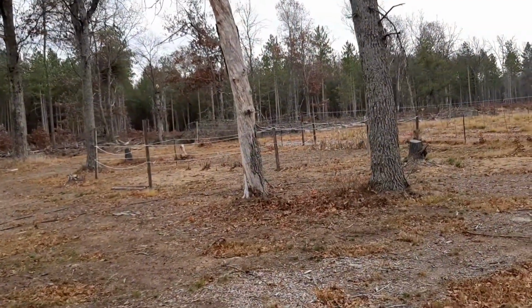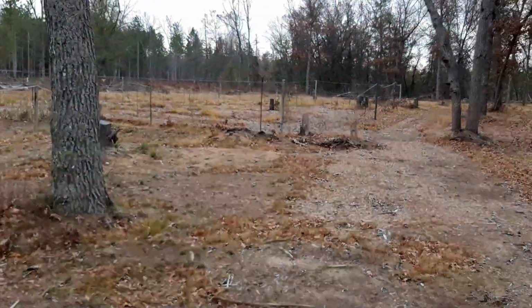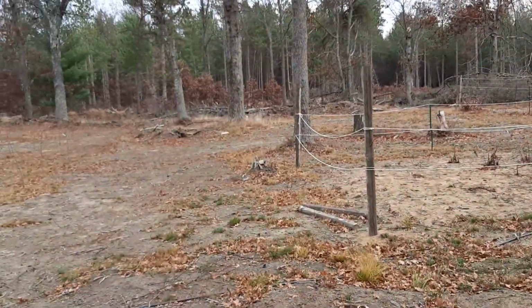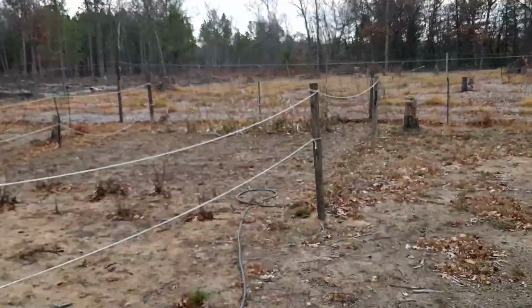You know, I just noticed something. We're going to walk over here. The apple trees are doing real good. They're doing wonderful, folks. They really are. So let's walk over here. I see one thing. The deer have found the corn.